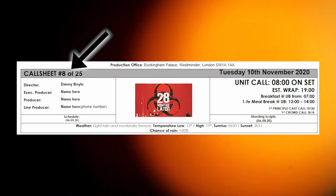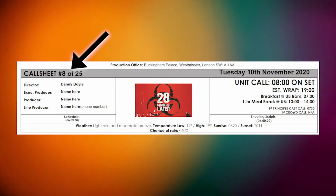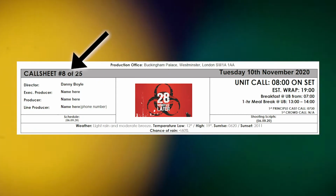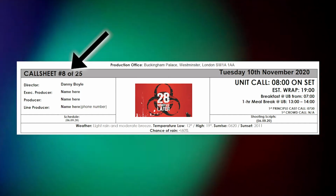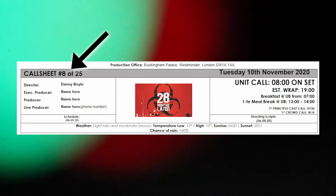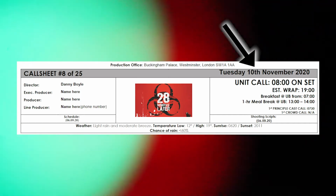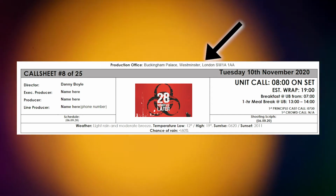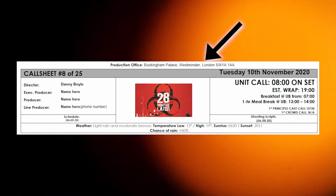Now at the top you'll see it says something like call sheet number 8 of 25. Basically what that means is this is day 8 of a 25-day shoot. It can obviously go over, most likely will, most shoots tend to go over, and you also have the date at the top. And it also tends to put the production office right at the top, just so you know where to go should you need any important documents.